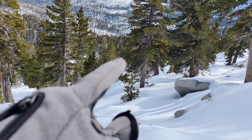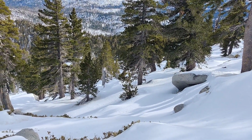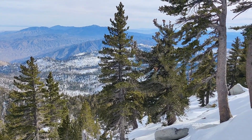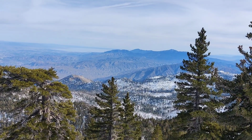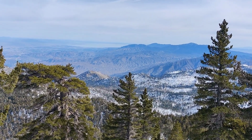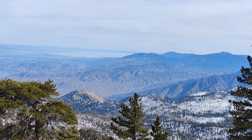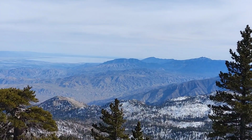Wellman's Divide is right down there. I'm very close to it. Maybe 400 yards. Look down there in the valley. There's still quite a bit of snow there. Here I have a pretty good view of the Salton Sea there, although it's a little bit hazy. Yeah, just a little bit of haze. Otherwise it's pretty good.